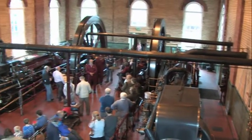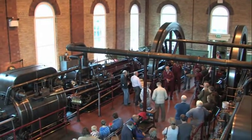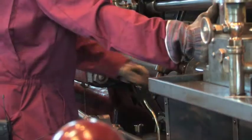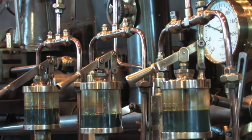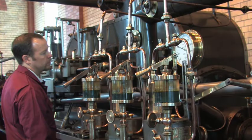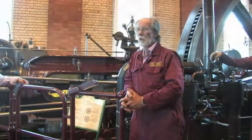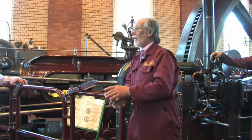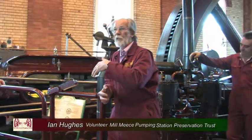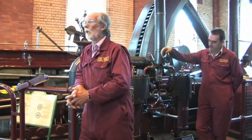The steam generated in the boiler room is passed through the wall into the engine hall and down to the steam chest and via the valves into the cylinders. Pressure pumps that then pump the water at the same time out of the tank to Hanchurch Reservoir, which is another 5 miles and another 350 feet higher than here. And they say they were capable of pumping 3 million gallons of water a day.